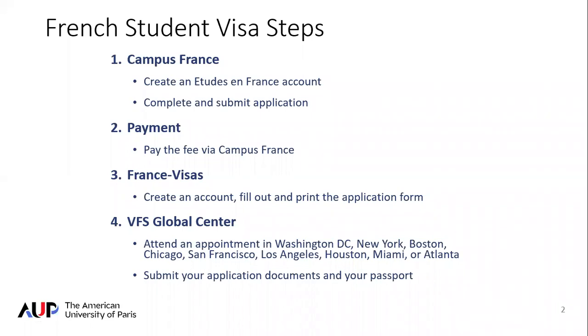So to apply for your French student visa, you will first fill out an application online with Campus France. So you'll make an account with their application portal, Études en France, or Studies in France, and then complete the online application form. Once the Campus France online application is complete, you'll go to their payment portal to submit payment. The next step is to make an account on the France Visas website and fill out an application form that you'll print and bring to your final step, which is an in-person visa appointment at a VFS Global Center.